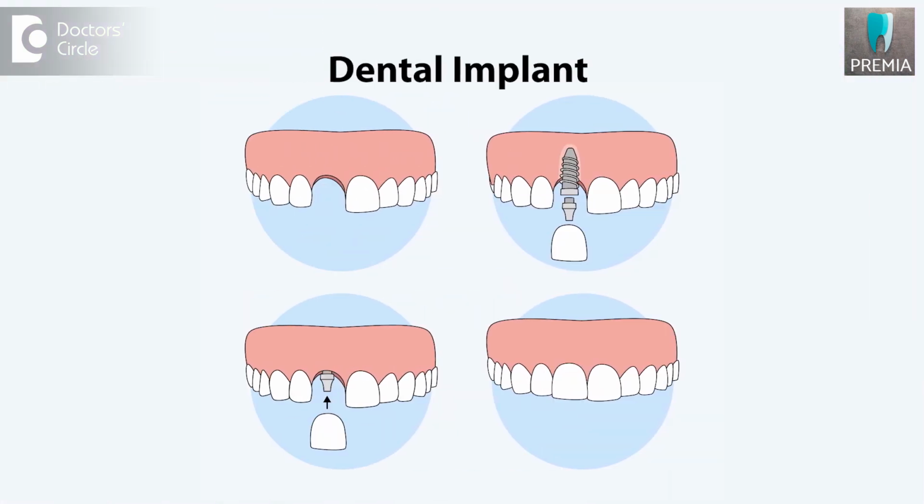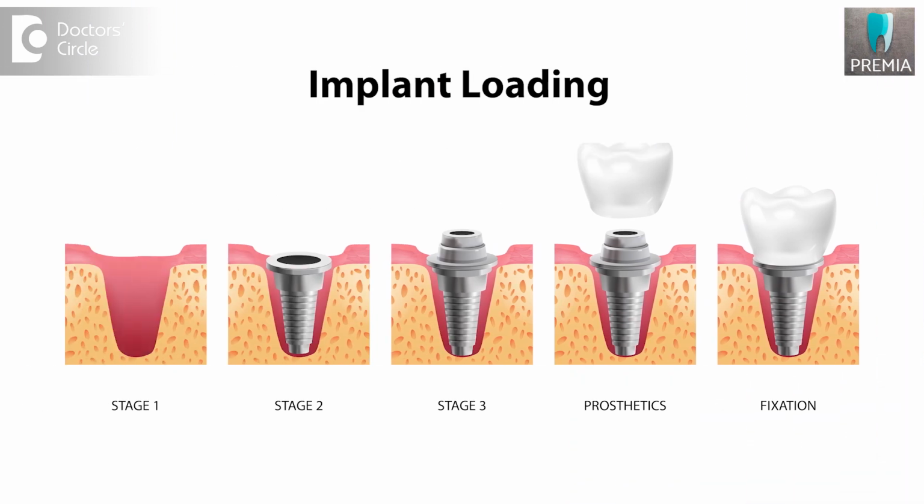It all depends upon what kind of patients that you get in your clinical practice. If your patient is medically fit for an implant, then I would say that going for an implant is a good form of treatment. But we must always remember the loading of the implant, whether you're going to immediately load the implant or you're going to delay it and load it. So all that depends upon the patient.